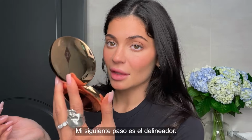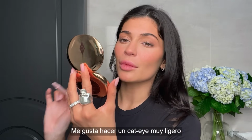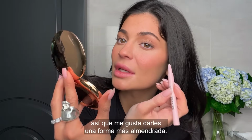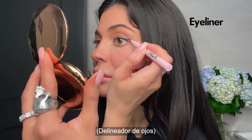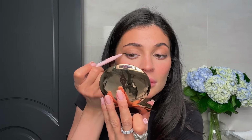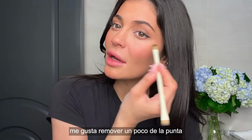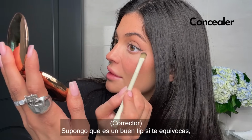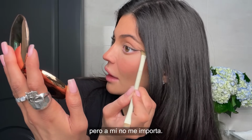My next up is liner. I'm really loving a tiny baby wing just to bring out my eye. I have round eyes, so I like to give them more of an almond shape. I take concealer, and I like to take off the end a little bit more and make it really sharp and clean. It's a good little tip if you mess up. I just don't even care. I put concealer right over my powder.